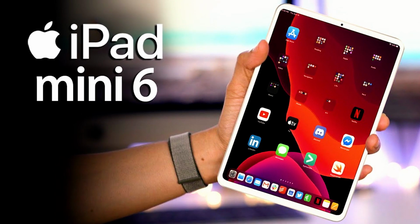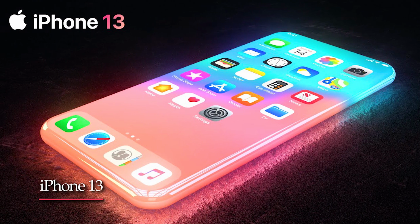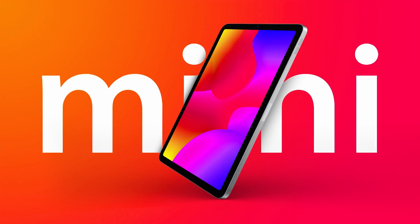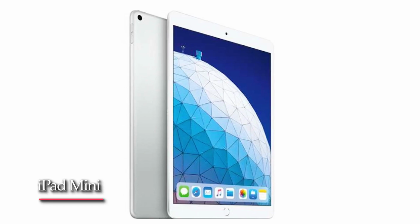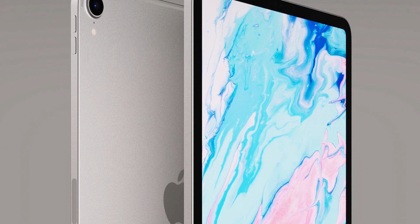Apple has big plans for this year, and we don't just mean the iPhone 13. It reportedly has a new iPad mini in the pipeline too. Bloomberg is calling the iPad mini 6 the biggest redesign in the device's 9-year history. Apple used to update its iPad mini more regularly, but 2019's update was the first we saw in 4 years, and it hasn't seen a design shift in a lot longer.